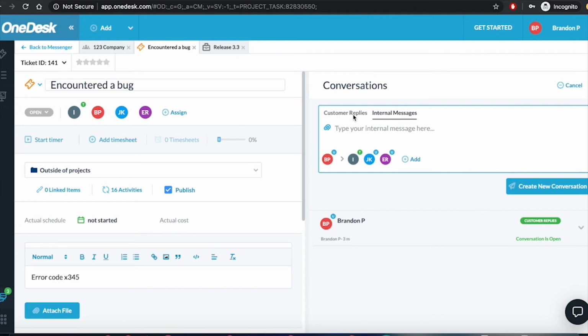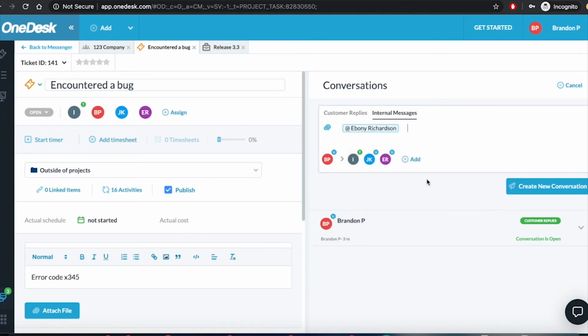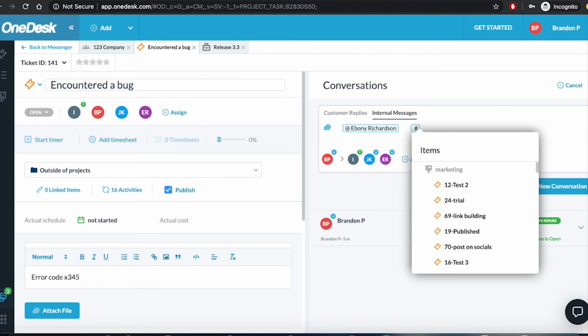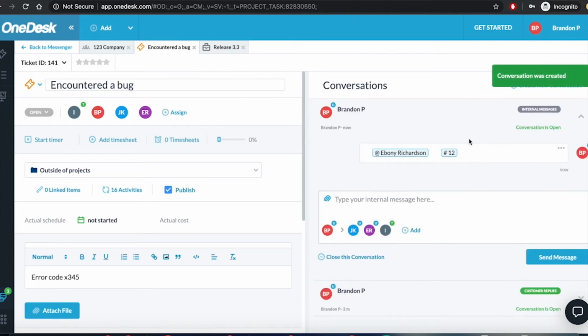So if this user would like to tag, for example, Ebony, and then reference another item, they can use the pound key and reference that item here. And then they can create their conversation. And now these threads of replies are separated by internal messages and customer replies.